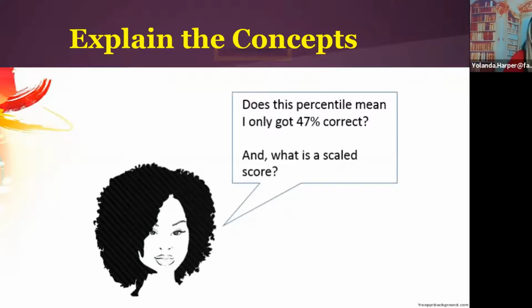This one was about explaining concepts. So the feedback said that the client scored at the 47th percentile. And in this particular case, we're asking the student to make sure they're able to interpret that to the client. Don't just say 47th percentile, so the client comes back and says, "So what does that mean? Does that mean I only got 47% correct?" So, those kinds of things.